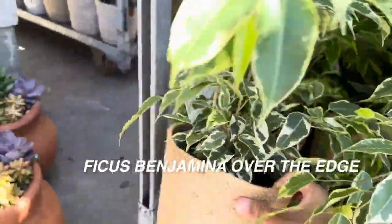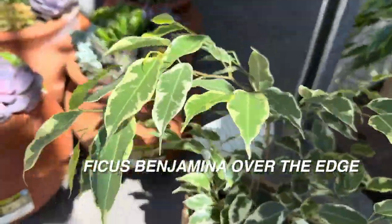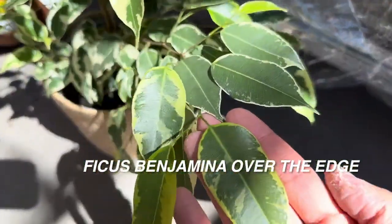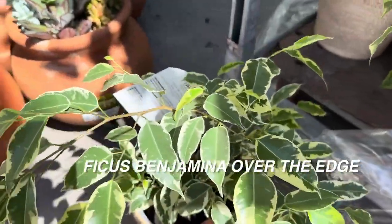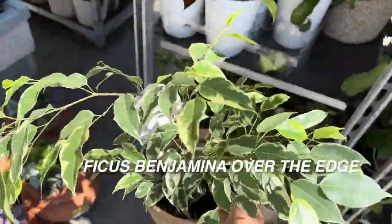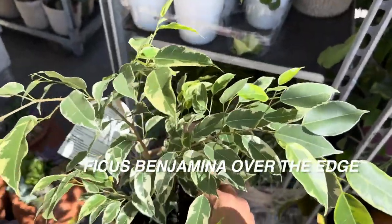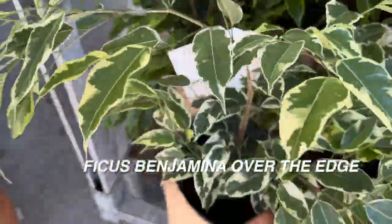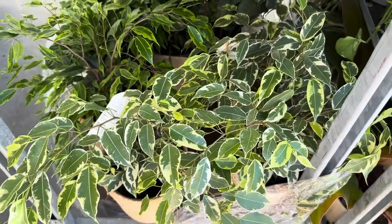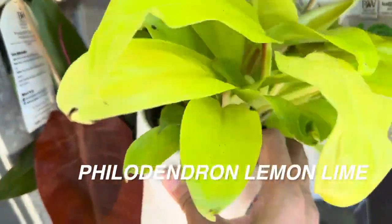And you can see here, we've got some Proven Winners Ficus benjamina, and this one's called Over the Edge. These ones are $29.98. I do like Ficus benjamina. The only thing with these Ficus benjamina, which are basically indoor trees, or you can grow them that way, is that they are very finicky in the sense that they need a lot of light. If you don't give them light, they will drop their leaves. Also, if you bring a Ficus benjamina home and just place it somewhere, there is an acclimation period where potentially they will drop all of their leaves. Once it is happy again, it will just grow its leaves back. But with Ficus, they just like consistency.